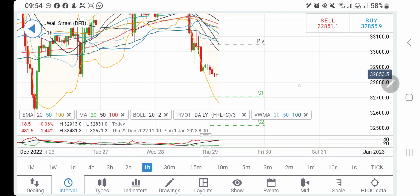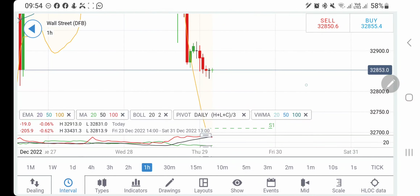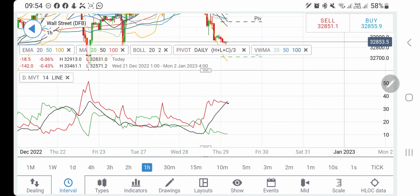Now look at the analysis here on the hourly charts. Here is the support. Here is the next support. It is trying to reverse from here. Yes, you can buy it at 32,800. Rather, I will say buy it at 32,920, and only beyond that can you expect it to achieve 33,000, 33,050 levels. Beyond that, more bullishness can be seen.